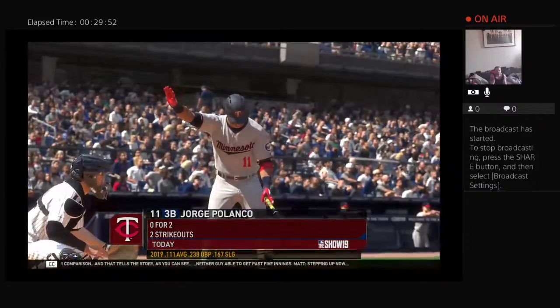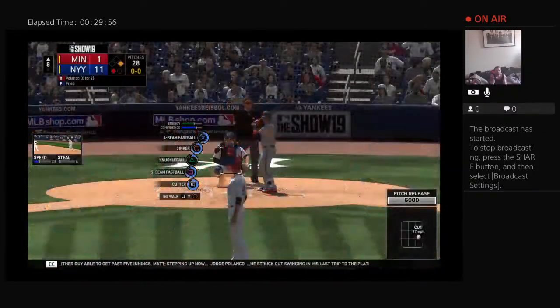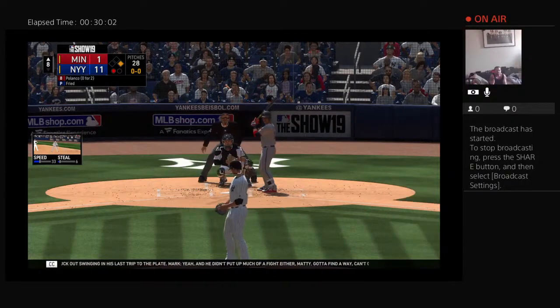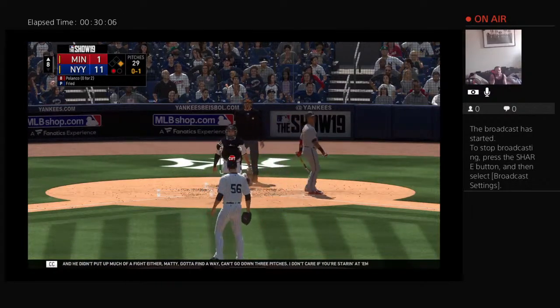Stepping up now, Jorge Polanco. He struck out swinging in his last trip to the plate. Yeah, and he didn't put up much of a fight either, Matty. Got to find a way. Can't go down on three pitches. I don't care if you're staring at him or swinging at him. You have to find a way to make this pitcher work a little bit harder.